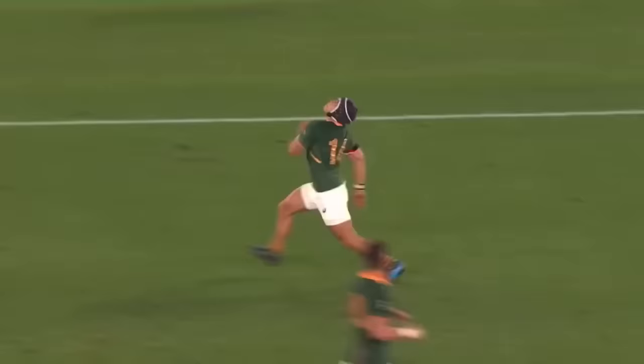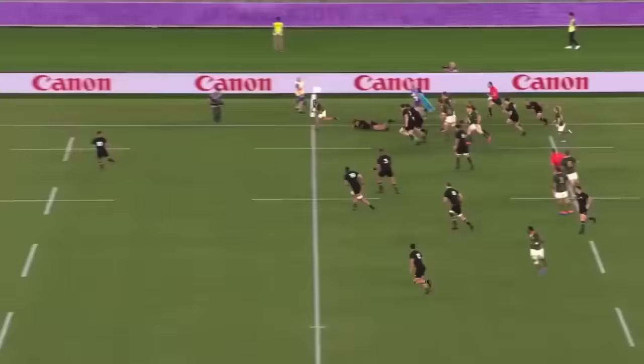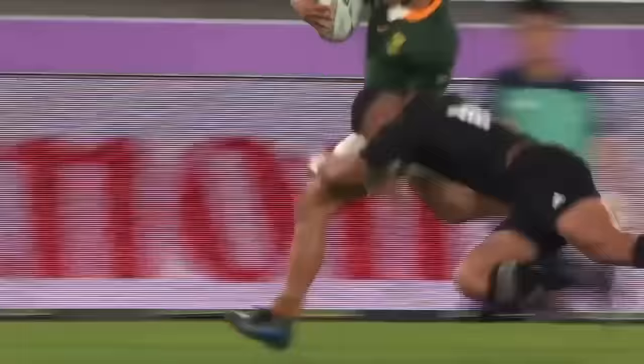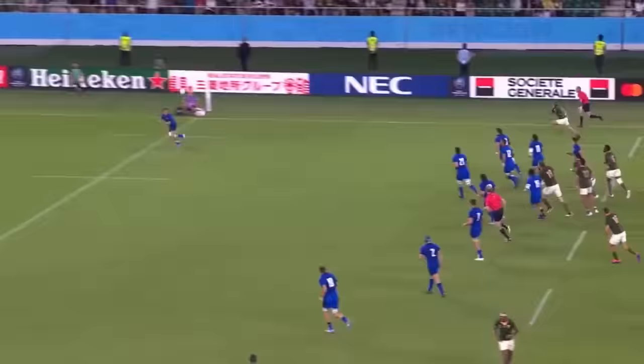Oh, brilliant catch, Cheslin Kolbe. Kolbe's away. One on one against Richie Mo'unga. Kolbe hits on the line. What a solo effort. Then Falstein drills it towards the corner.